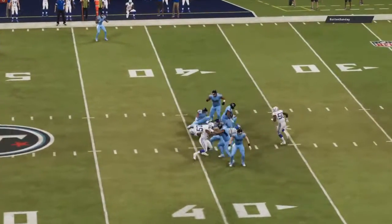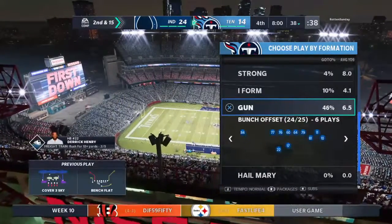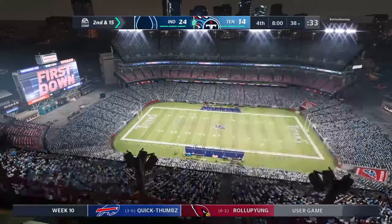That's the end of the 3rd quarter. 1 quarter remains here in this Thursday night matchup. We'll return with more after this. You're watching the NFL on EA Sports.